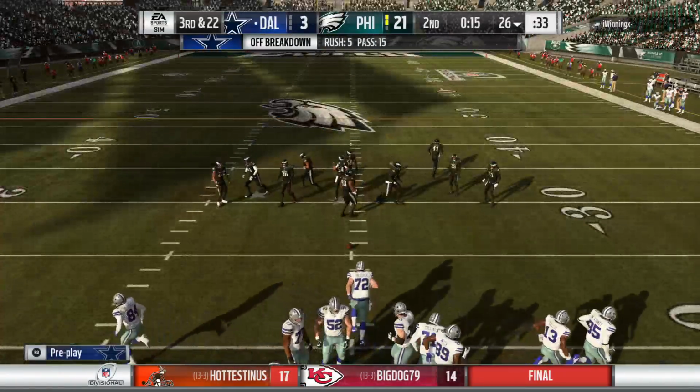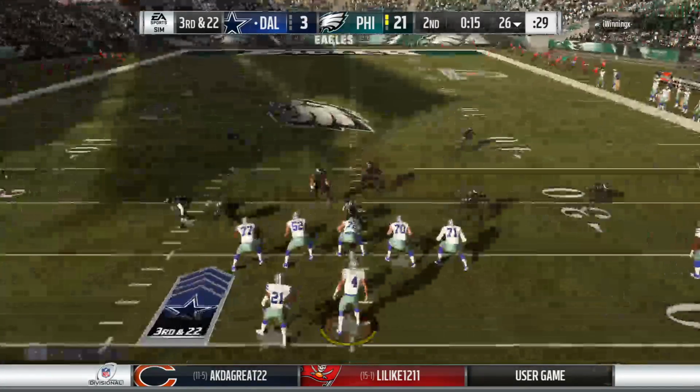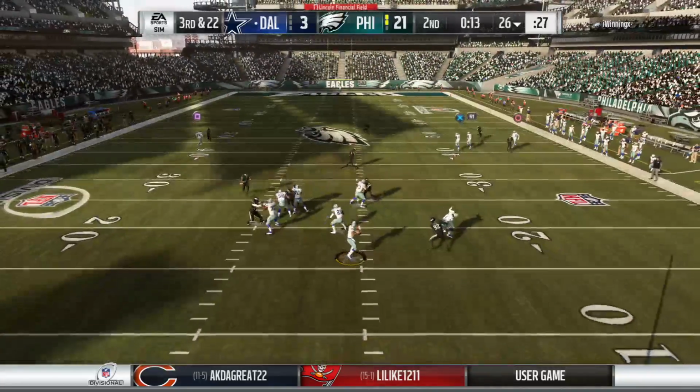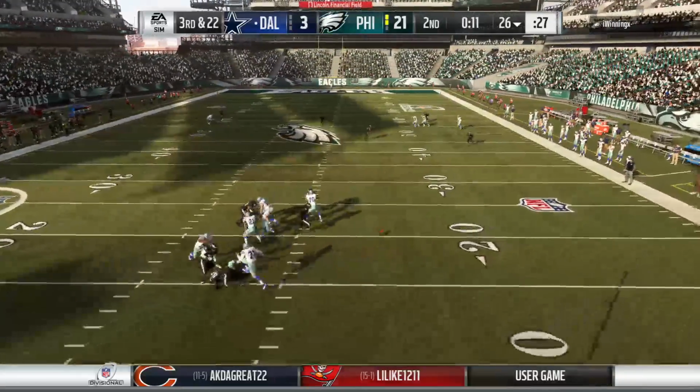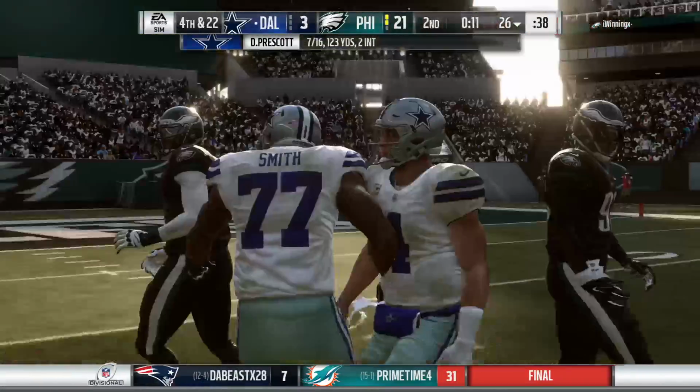The Cowboys on 3rd down. They've had their troubles. Just 1 for 6. This will be 3rd and a mile. Here's Prescott. And he'll be hit as he releases it. And that'll fall incomplete.